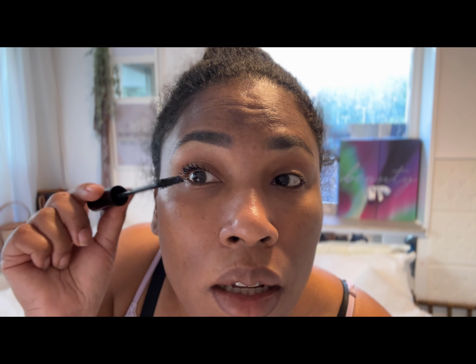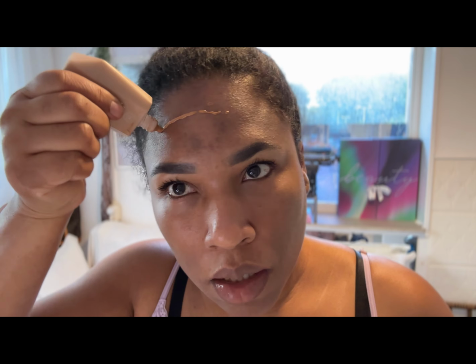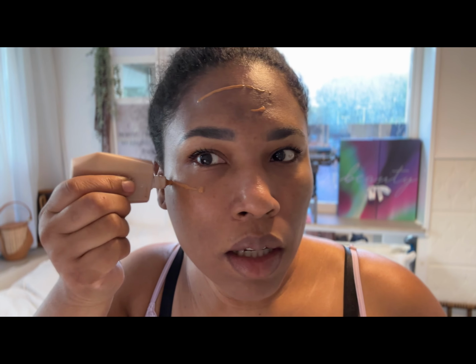So what do you think about this mascara? Look at this eye compared to that one. Doesn't it do a lot? I think it does. So I just dab it on a little.